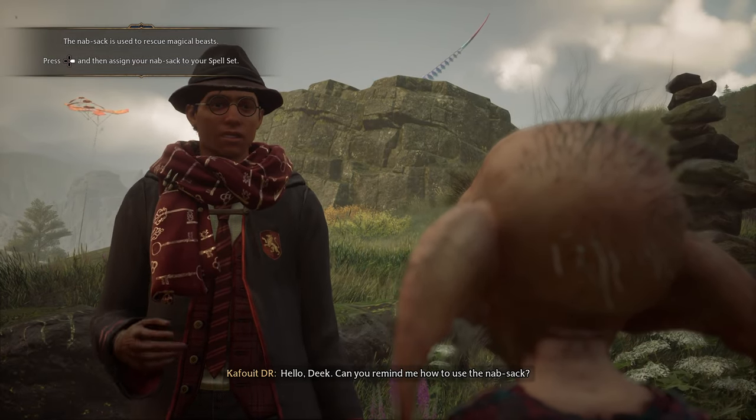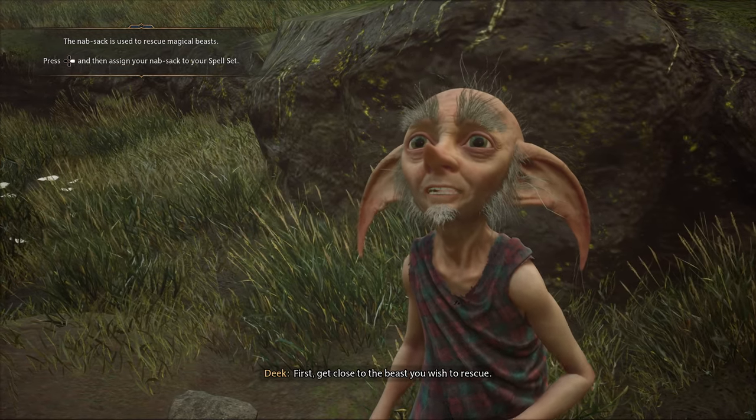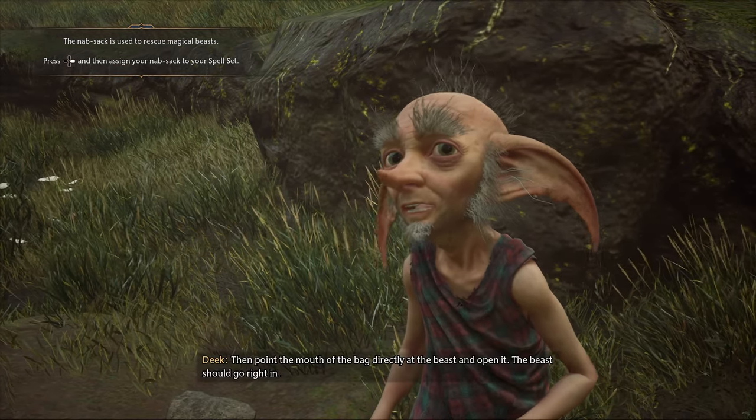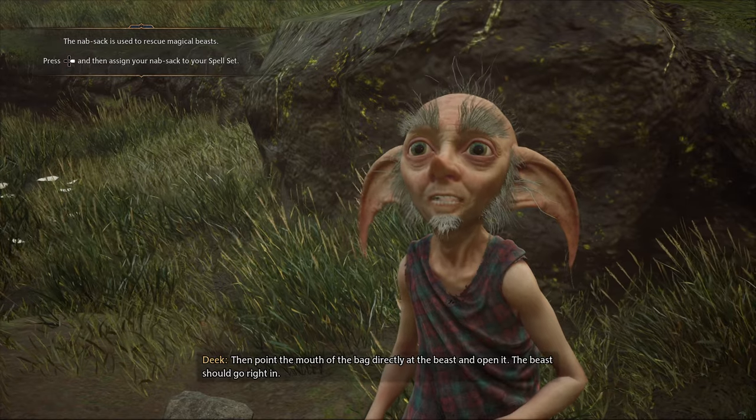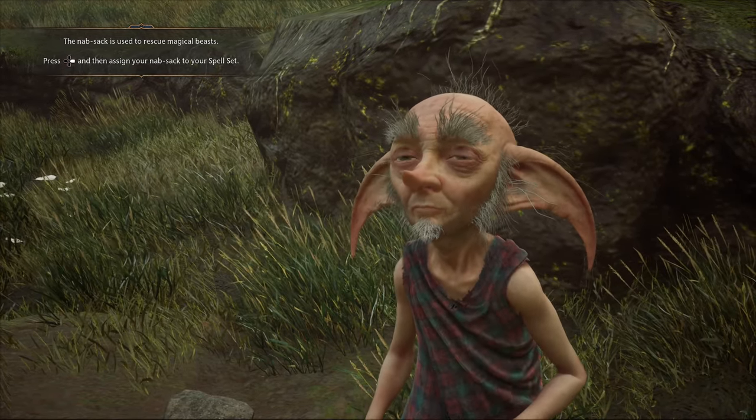Hello, Deke. Can you remind me how to use the knapsack? First, get close to the beast you wish to rescue. Then, point the mouth of the bag directly at the beast and open it. The beast should go right in.